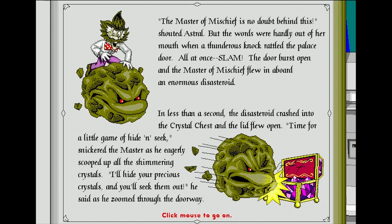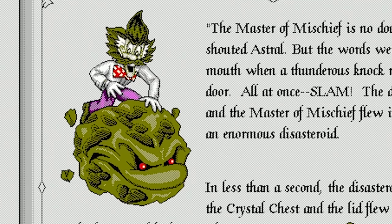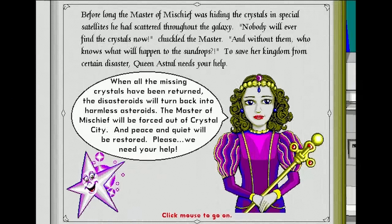During the deadly assault, the Master of Mischief, TMT, swoops in, steals all the Queen's crystals, and hides them throughout the galaxy. So it's up to us, the Super Seeker, that's apparently what we're called, by the way, to find them and bring them back. So you may be wondering, what exactly makes these crystal things so important?